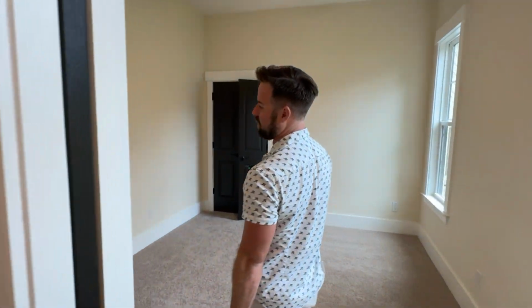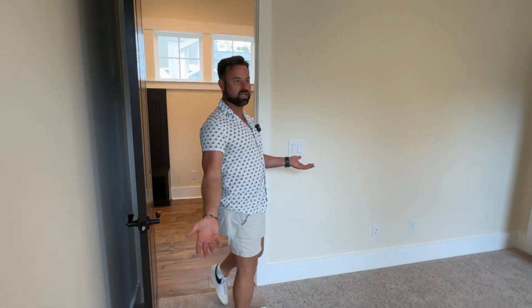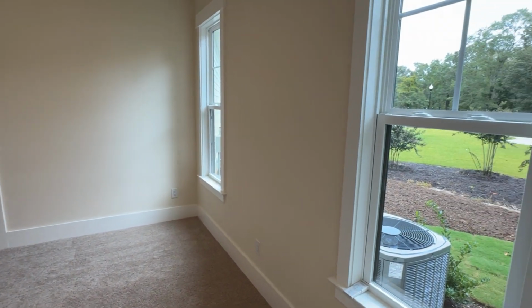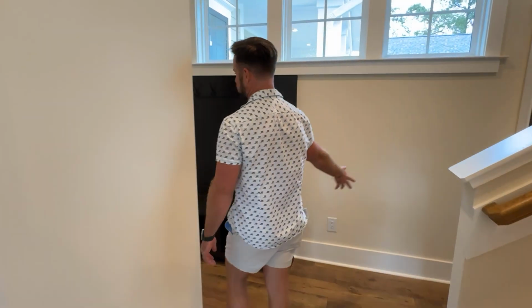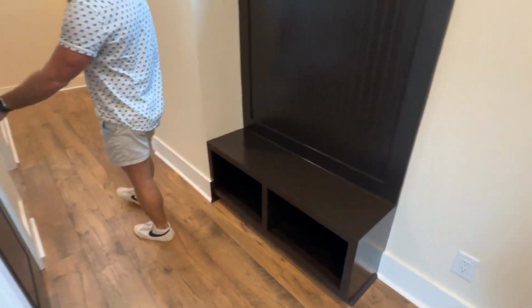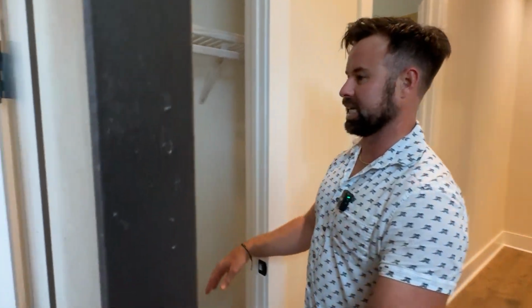And then this is the other guest bedroom on the first floor. Nice size. We design our guest bedrooms so you can fit a queen size bed in them. So they're a nice size. And then off the garage entry, you have this nice drop zone area. And then you also do have a coat closet here so that you have easy access to that whenever you come off the garage.